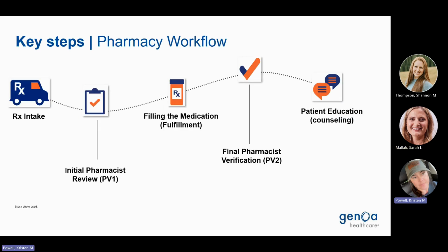As Sarah shared, DURs have a significant impact, and as such, it is a process embedded in our workflow of every prescription. We wanted to take a chance to highlight how this actually plays out in our pharmacies. So every prescription journey starts with the pharmacy receiving the prescription, and we call this RX intake. We may receive the prescription in a variety of ways, including electronic, paper, or verbal prescription. Once we have the order, the pharmacy performs data entry, which is entering the prescription information into the pharmacy dispensing system. This is typically performed by one of our pharmacy technicians.